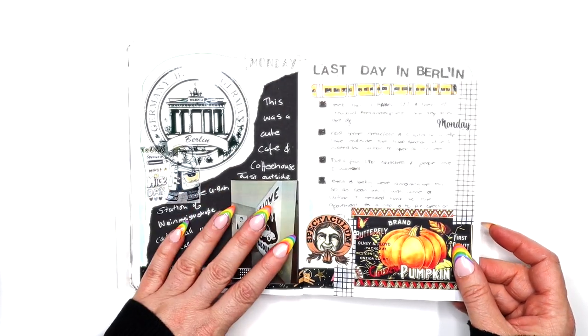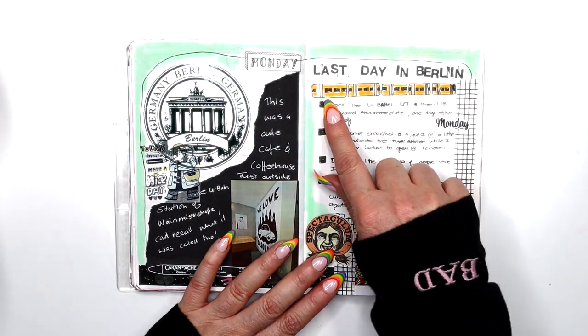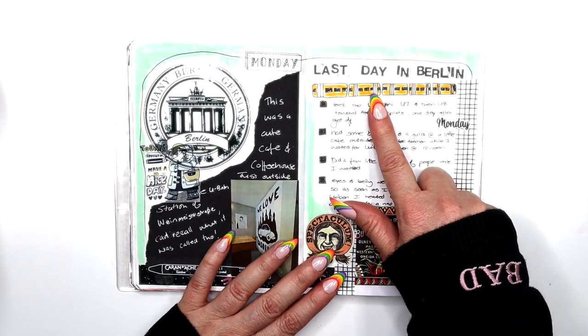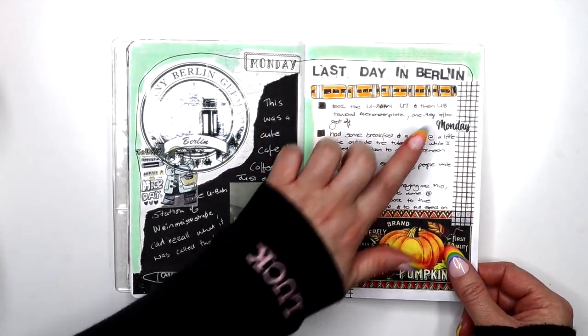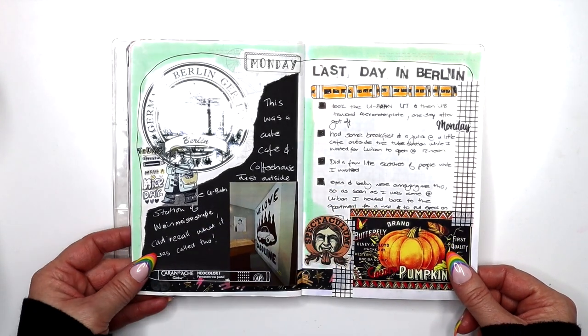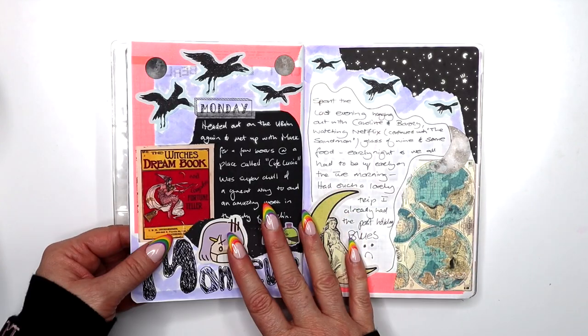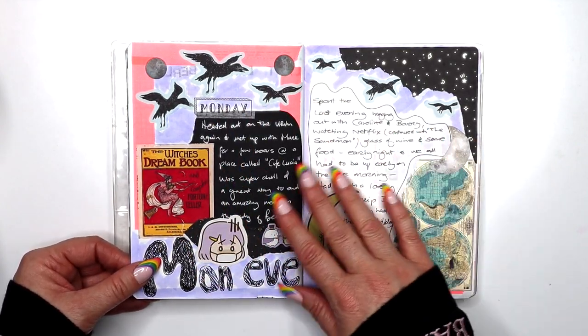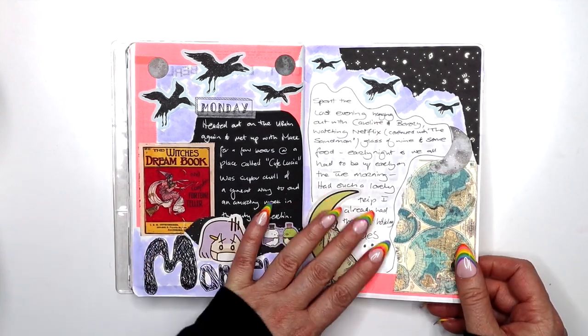More documentation of my last day in Berlin. Again, these are so cute, I think. It's basically just the U-Bahn, or whatever you want to call it, or pronounce it rather. I thought these were just really cute and a good documentation of the mode of transport that I took quite a bit. Monday evening, again, we watched a little bit more of The Sandman, and I was getting post-holiday blues already.